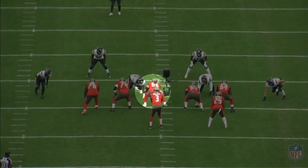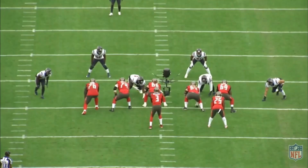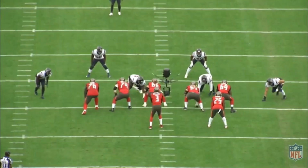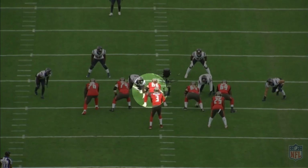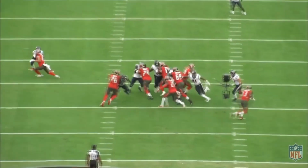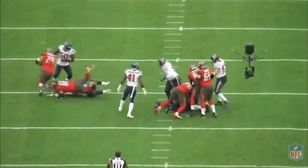9:32 in the first quarter. This is a one-yard run by Peyton Barber on a 3rd-and-3. 66 gets a good pancake on 98 DJ Reader. Both tackles, 76 Donovan Smith and 69 Damar Dotson, get beat to the inside. Their guys make the tackle. However, let's watch this late breakfast by Jensen. Pancakes.